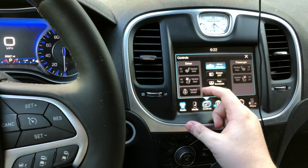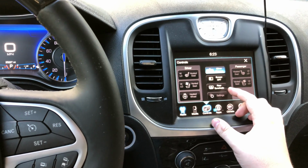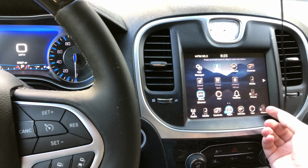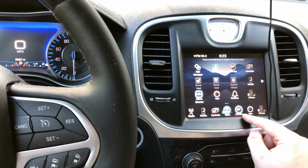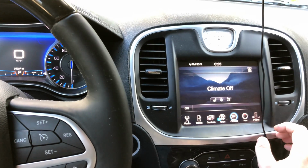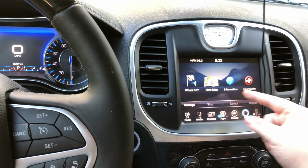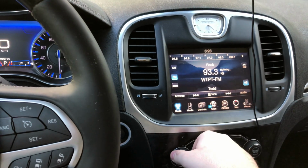Do have heated and cooled seats, heated steering wheel. You got your rear sunshade because it is a 300C. Just standard stuff that you would see. See, get it? You connect apps. Whatever. I do have the Uconnect app on my phone. Climate is off because the car's off. Phone is for, you know, whatever. Navigation gives you all the typical stuff navigation would give you. Still buffering, so yeah, my signal here is not great.